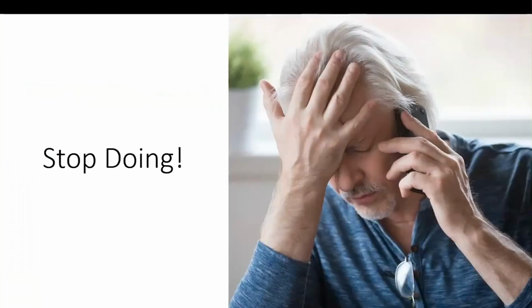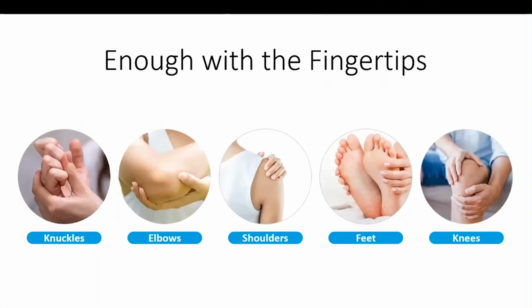One of the things we really need to do to help reduce the risk of infection for ourselves is minimize touching our faces. So touching around your eyes, your nose, and your mouth, unless you've just thoroughly washed your hands. We also need to consider using barriers between our fingertips and surfaces, or being creative and using other body parts to open doors. You might, for example, use your elbow to push the button in the lift to select your level, things like that, just to help us to protect our fingertips from that exposure.